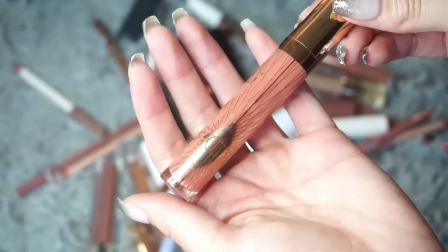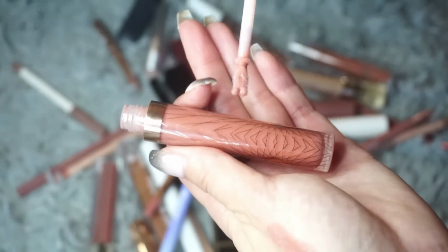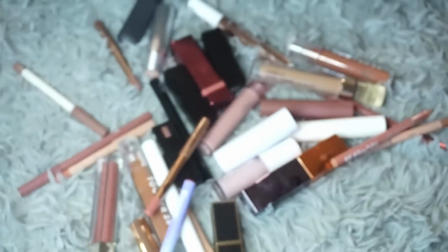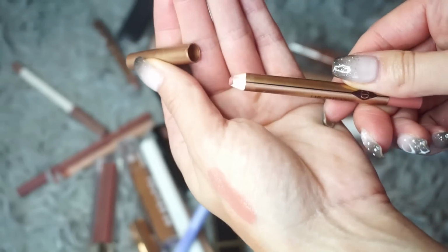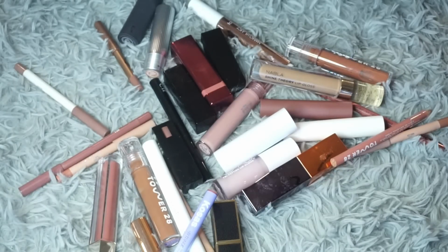But then we do have the Collagen Lip Bath in Pillow Talk, and this is stunning, and it just does something so beautiful to the lips, and I enjoyed this one so much. I definitely don't want to part with that one. I also have my lip liner in Pillow Talk. I'm going to declutter this one as well. It's pretty, and I've used it a lot. Again, I can pass it on. I can pass these on to my friends who look a lot better in those shades.